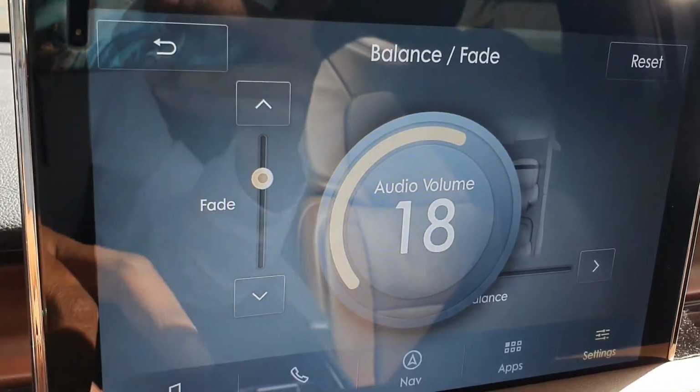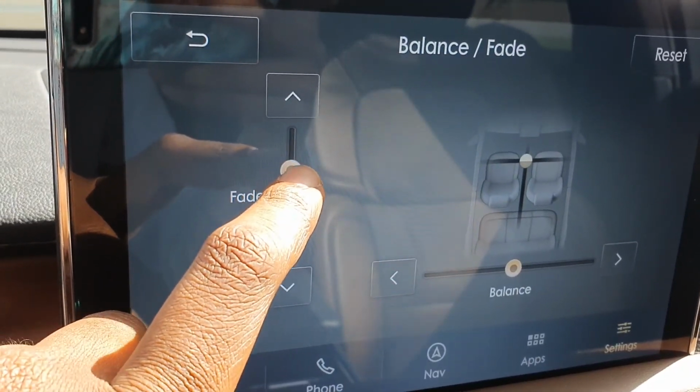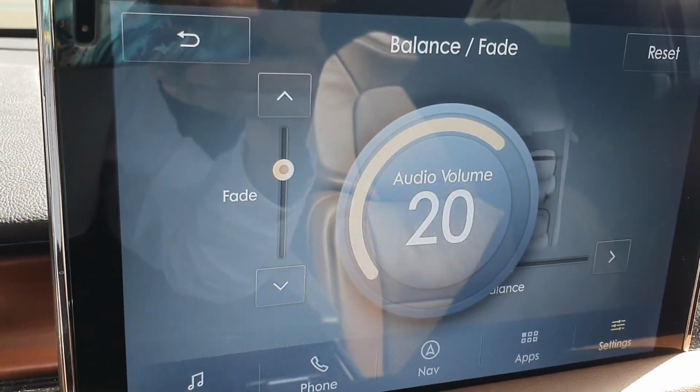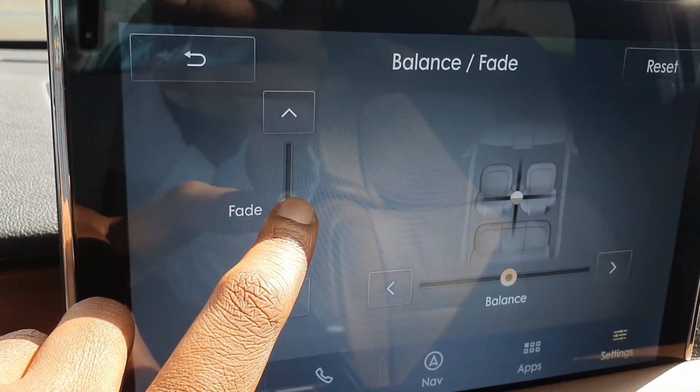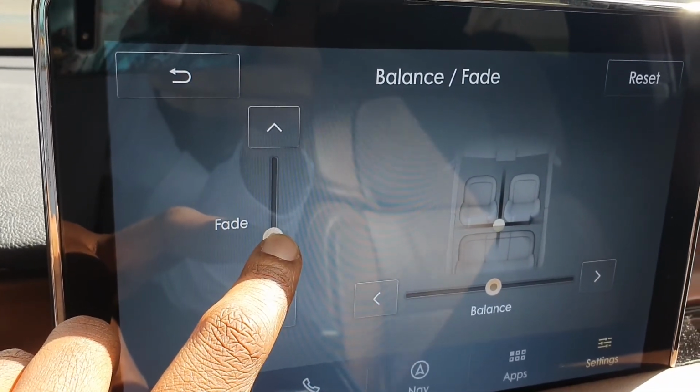Mess with the fade option and see if I can move the sound from the front seats to the back seats and see what that sounds like. Y'all let me know in the comments if you can hear the difference.